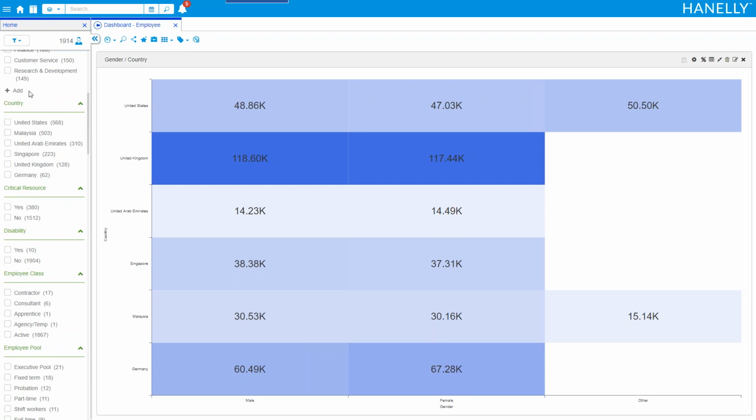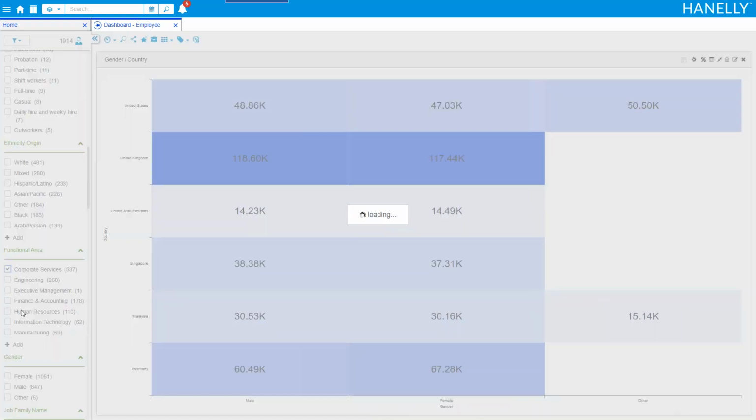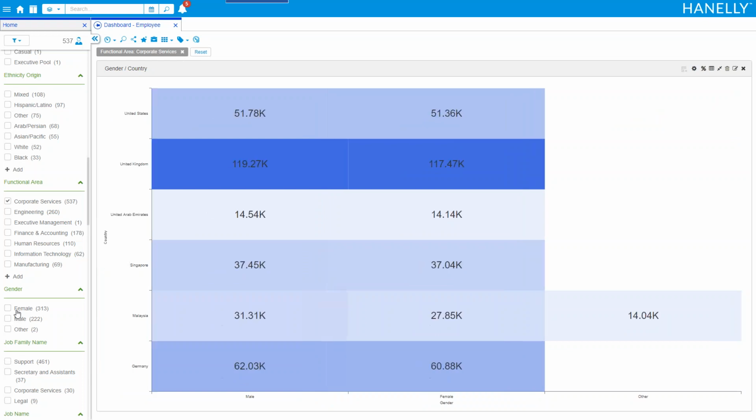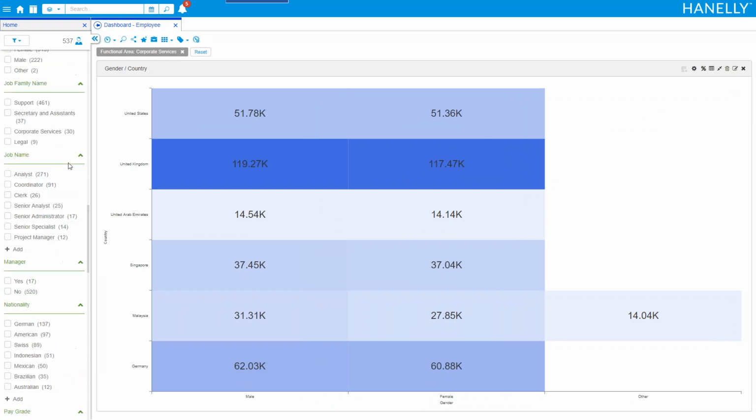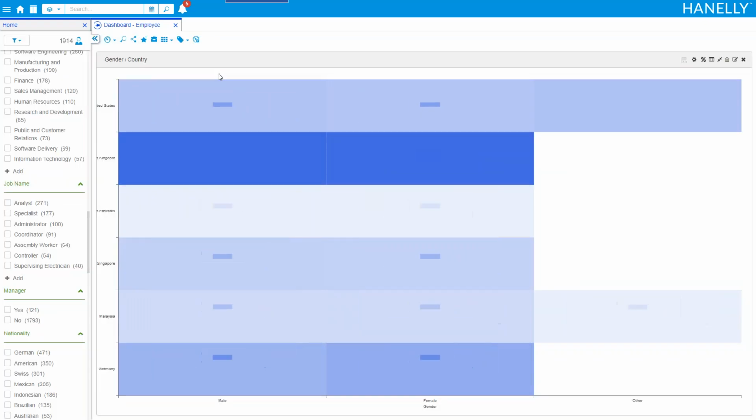And don't forget, using the filter panel, I can add another parameter if I wish to include, for example, different types of functional area. Maybe corporate services is of interest to me, or maybe I want to look at the information based on engineering or different job family, or nationality, or even pay grade. So this is all I can do directly on the fly here.